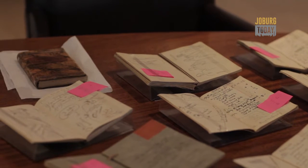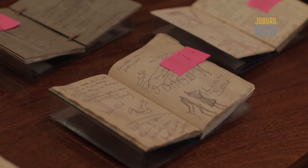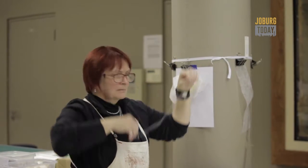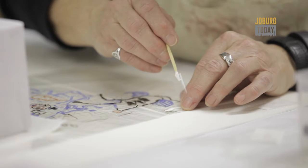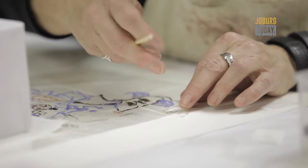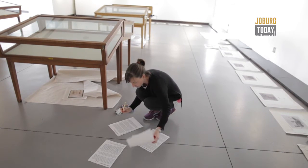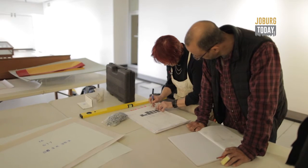Those notebooks are also quite fragile because the paper that they are made from is cheap, poor quality paper. So those are not so bad that they can't be handled, but they have to be handled very, very carefully. To hopefully spark more interest in this type of conservation as a career, the exhibition will include a section dedicated to conservation. Marize de Klerk, Joburg Today.